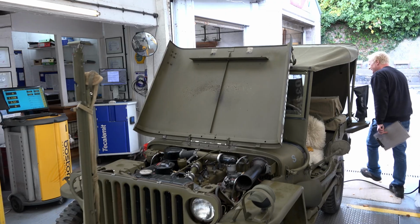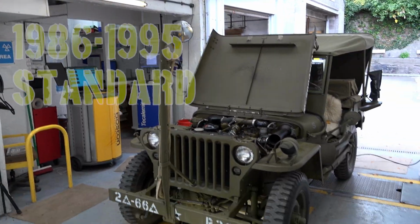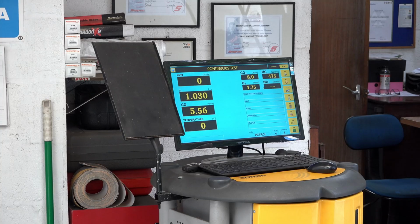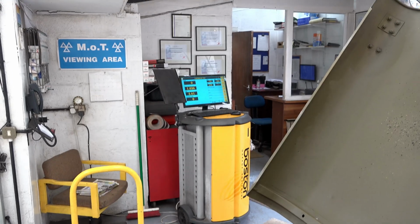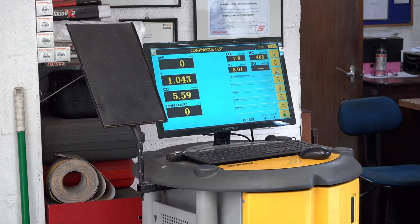A 1943 Willys MB can pass the carbon monoxide modern emissions test just by slightly leaning out the mixture. Amazing. It runs much better a little bit more rich actually, so I've just taken it back to its old setting, but hell, look, you can do the test. You can just lean it out just to do the test if you want to, but there you go. It does work.